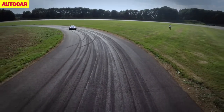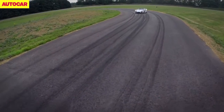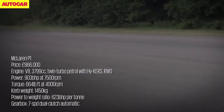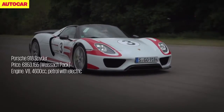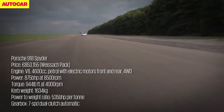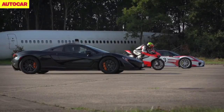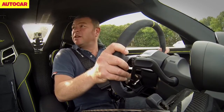The hybrid-powered P1 and 918 are far heavier than the bike, of course, but they're also 4 and a bit times more powerful. The twin-turbo McLaren is the most potent of all, with 903 bhp. But then the 918 is 4-wheel drive and has more torque. As to which one can hit 200 miles an hour from rest the fastest, who knows? But that's what we came here to find out. I don't know what's going to happen here, I really don't. I reckon they're going to be so close.